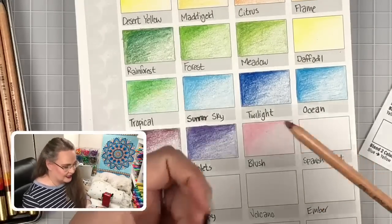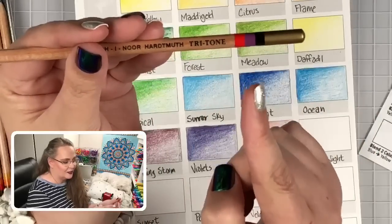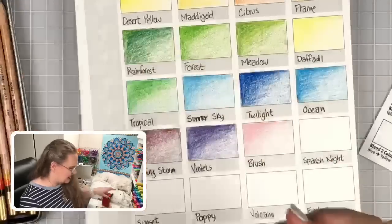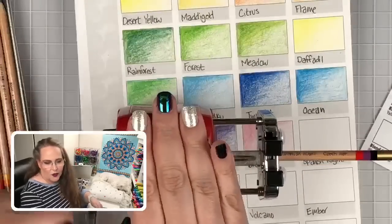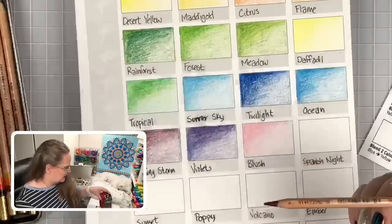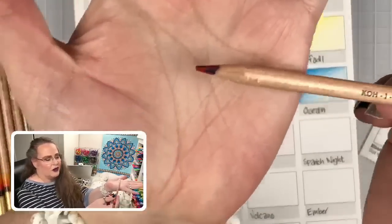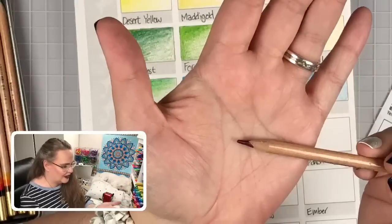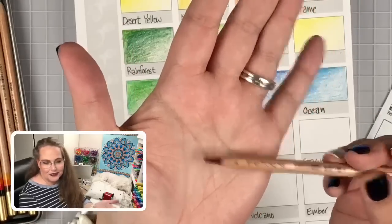Okay, this one's really different. Are you ready, Steve? This one has red, purple, and black in it. And this one's called Spanish Night. I'm going to give it a sharpening so we can take a look at the core and see which color we think is going to be the most dominant in this one. Okay, there's the core. Definitely, I don't know. There's a lot of red I'm seeing and some black. I don't see a lot of purple. Let's see what it does.